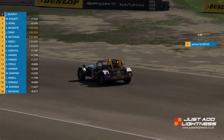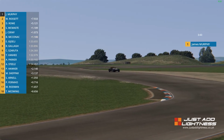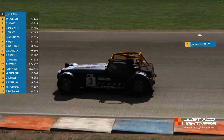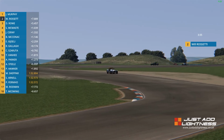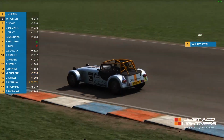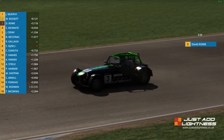Meanwhile, back at the front, this guy, we haven't really talked about him too much, apart from just seeing him pop up with the fastest lap. James Murphy, in one of his more uneventful races at the front, is certainly getting a chance to not be too over-enthusiastic like he normally is. He's able to run away with the lead at the moment by almost 8 seconds, whereas Will Rossetti has got good pace over everyone else, but doesn't quite have the ultimate pace to keep up with James at this point in time.